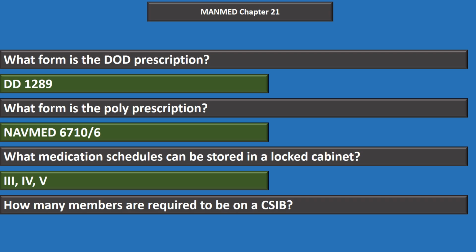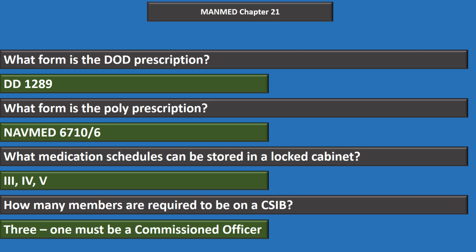How many members are required to be on a controlled substance inventory board? 3, and 1 has got to be a commissioned officer. The other rank requirements, they've got to be the equivalent of a chief or above. So chief and above for the other members, and at least 1, the senior CSIB member, has to be a commissioned officer.